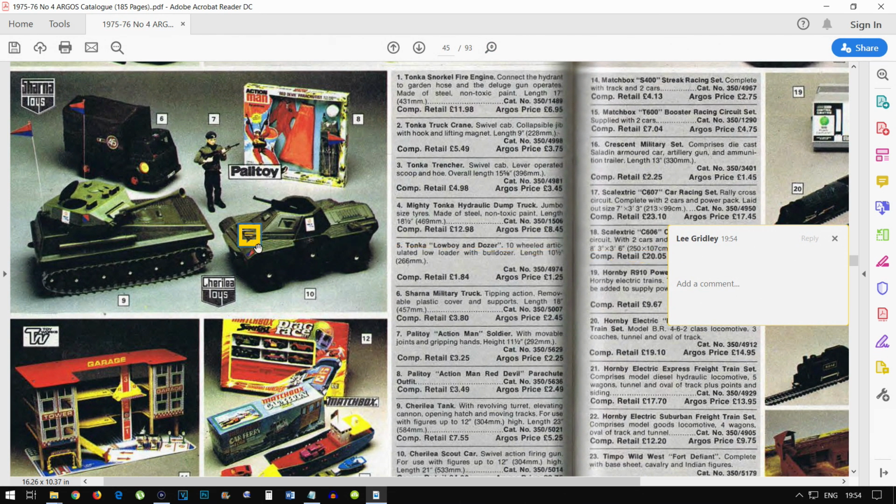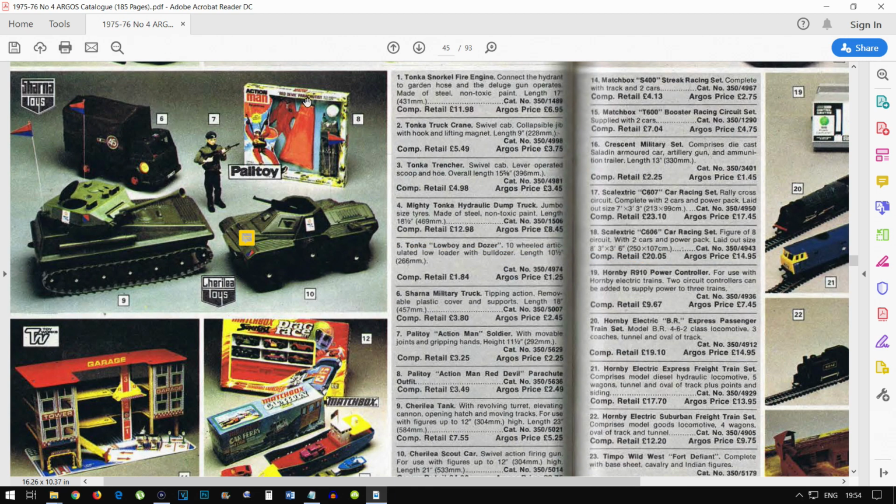Oh god, I'm an idiot. Oh look, I've put a comment in, Lee Gridley. I'd love to add a comment on that, quite frankly. I had this. I think it was that one, but I'm not going to add a comment on that.